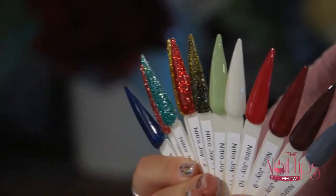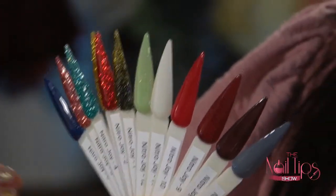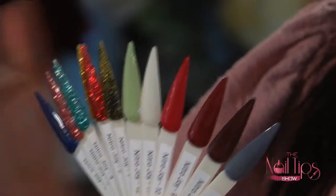I have a little swatch of it here, and it's so pretty. So this is the Joy collection. It's kind of geared towards the holidays, so it's a combination of glitters and really nice tones, like your reds and your deep purples. Definitely something that you can really switch up and use for the upcoming season. So the Nitro Joy collection has 12 colors, and we're featuring that today, which is so exciting.